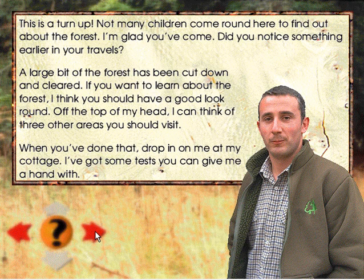This is a turn-up. Not many children come round here to find out about the forest. I'm glad you've come. Did you notice something earlier in your travels? A large bit of the forest has been cut down and cleared. If you want to learn about the forest, I think you should have a good look round. Off the top of my head, I can think of three other areas you should visit. When you've done that, drop in on me at my cottage. I've got some tests you can give me a hand with.